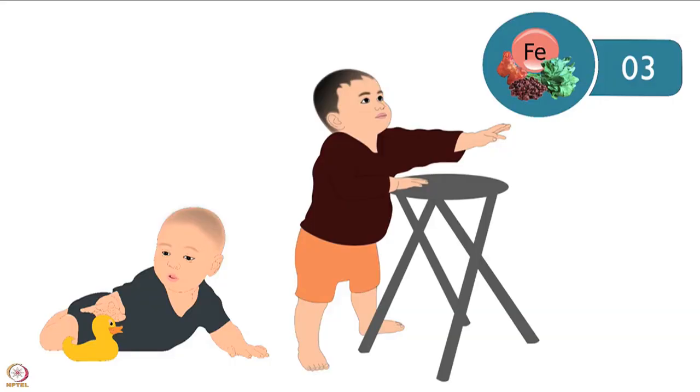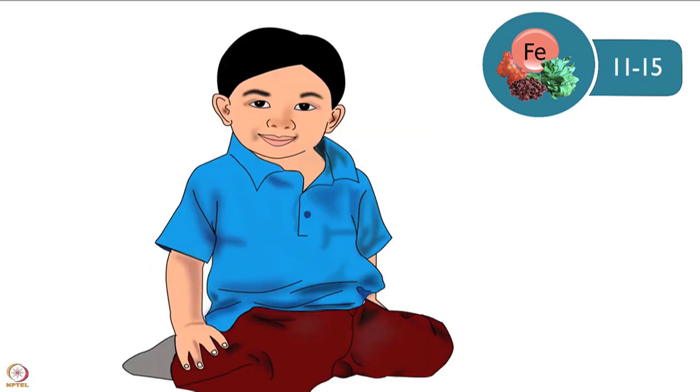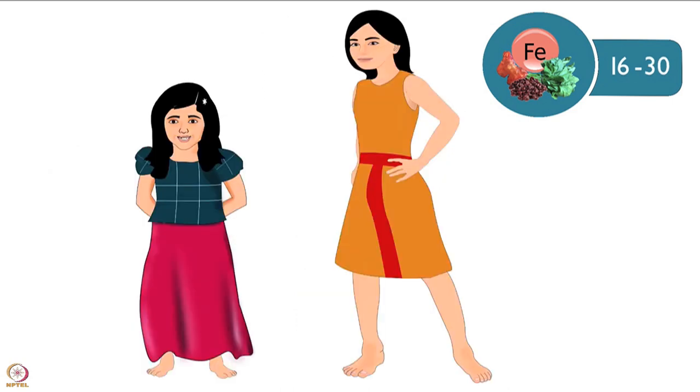6 to 12 month old infants require 3 milligrams. 1 to 3 years old require 8 milligrams. For 4 to 9 years old, it is 11 to 15 milligrams. 10 to 15 year old boys require 16 to 22 milligrams. 10 to 15 year old girls require 16 to 30 milligrams.